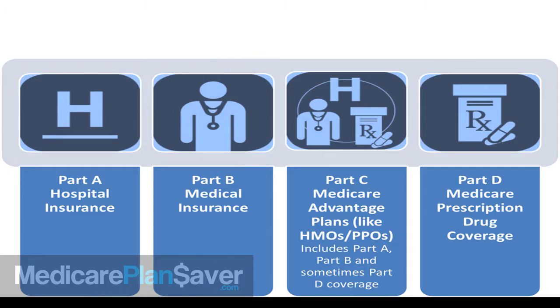Now, for those of you that have heard of Part C of Medicare, those are Medicare Advantage plans. They'll often include your prescription drug coverage, and they are typically HMOs and PPOs. So you're tied to networks as far as where you can receive your health care.